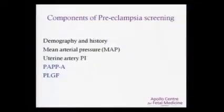country, there is three times the higher risk of a woman dying because of these problems than a woman in the West. So we are now very proactive about trying to screen for preeclampsia or for hypertensive problems in the first trimester itself. These are the sort of variables we use.